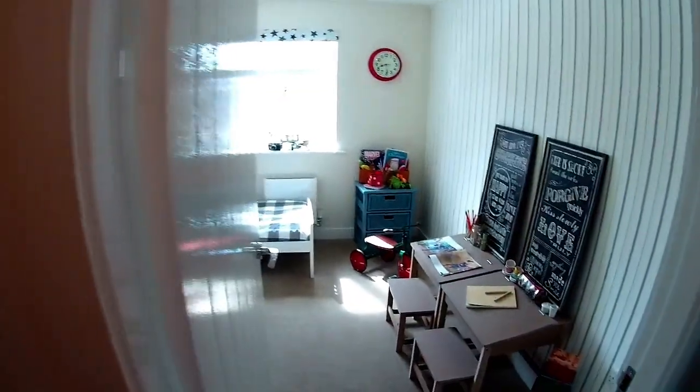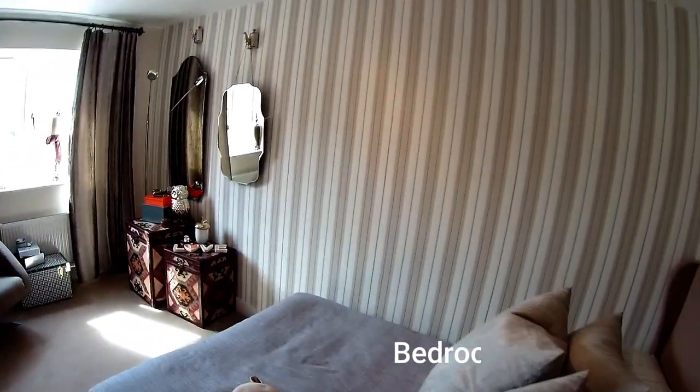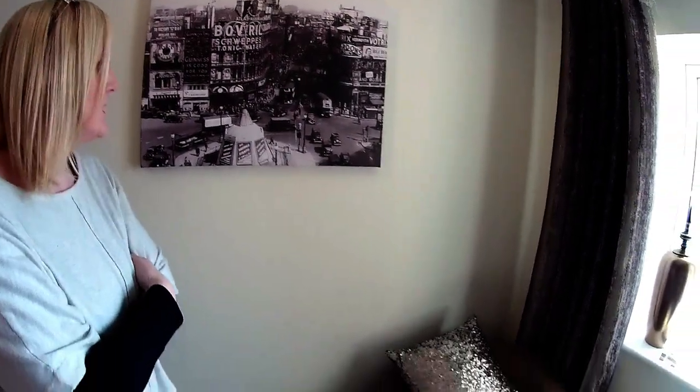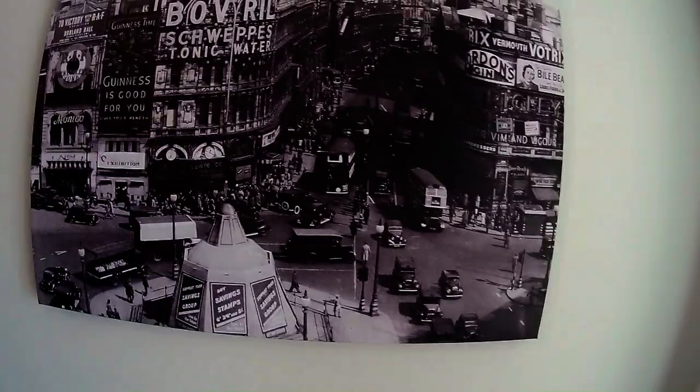So, you've got bedroom 2 then at the front. Good size room. It feels so different, this house, doesn't it, from anything you ever see. The detailing, there's so much. Accessory-wise, beautiful. Wow, look at that for a picture. You could spend ages looking at that.